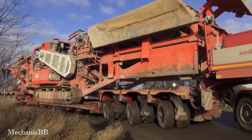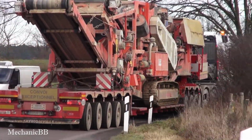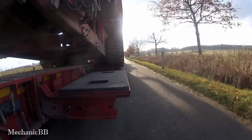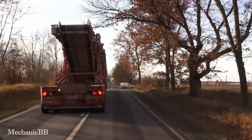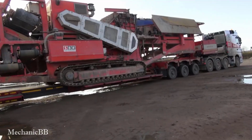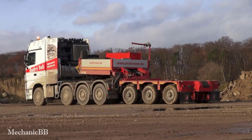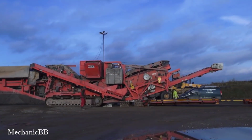The success of this transport is not only about completing the mission safely and efficiently, but also about the solidarity and determination of the team, especially in a difficult working environment and high technical requirements such as transporting heavy equipment. After arriving safely, the machine operator begins unloading the crushing system carefully and accurately.